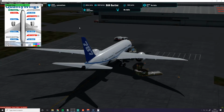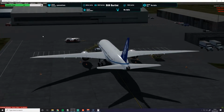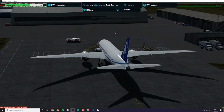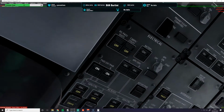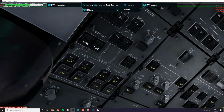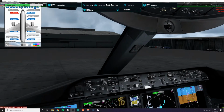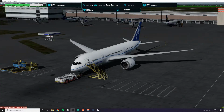There you go, we're all loaded up. Close the forward and aft cargo doors. And prepare... oh, I keep doing Shift F1 for some reason. Prepare for pushback and departure. Make sure I've set those. Close the front door and the stairs come back away.